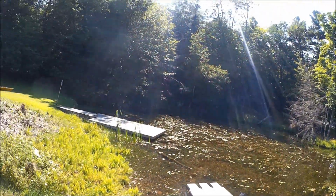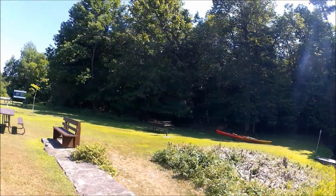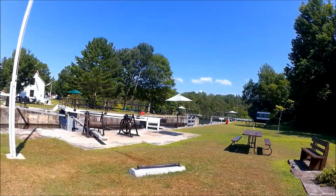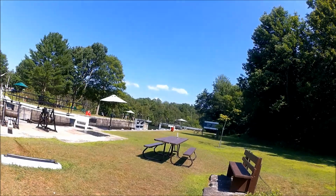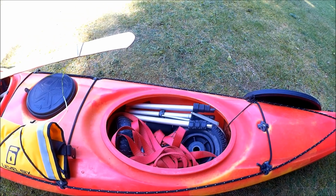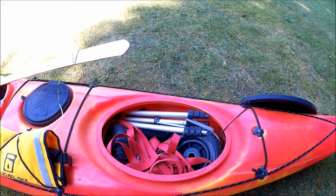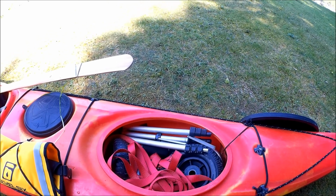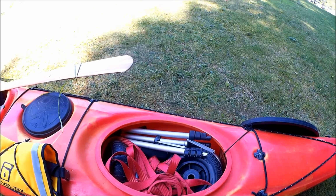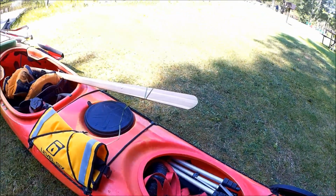Okay, so all these docks, you pay to use the canal, but you don't pay to use the portage. So there's my kayak cart all disassembled in the back cargo storage area of my kayak, along with my tripod and Thermarest mattress.